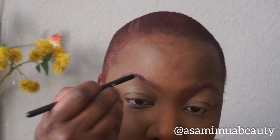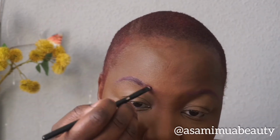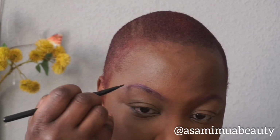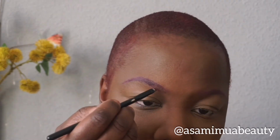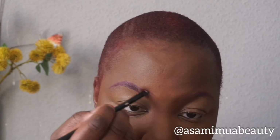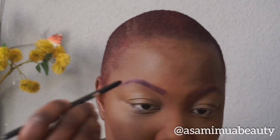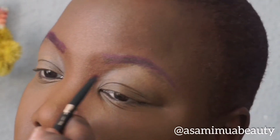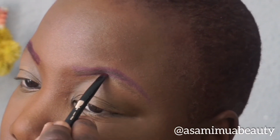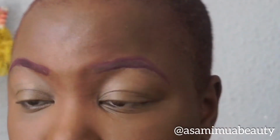So guys, I used my Maybelline lipstick because I didn't have any other red, because I dyed my hair, for my eyebrows, and yeah, that's what I did. And then yeah, as you can see, I'm just shaping it. Yeah, so I'm just carving it out there, as you can see.